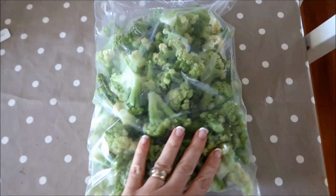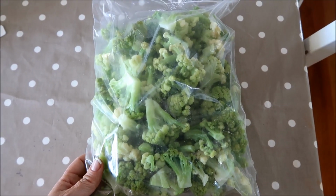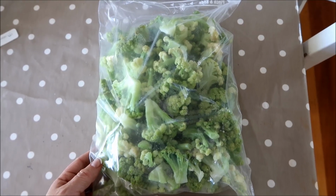This is a whole broccoli flower head that I harvested today, and I've cut it up, blanched it, and it's going to go into the freezer because we are eating salads at the moment, not steamed veg.